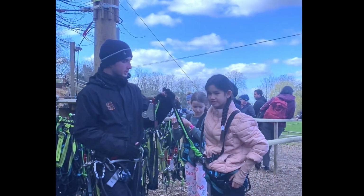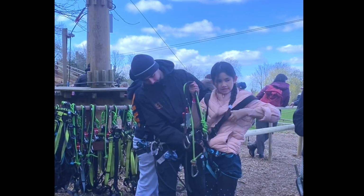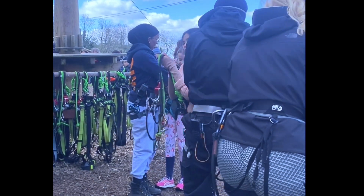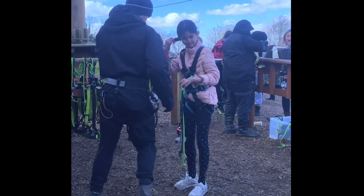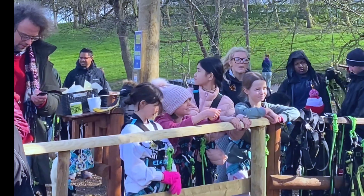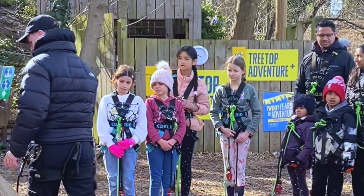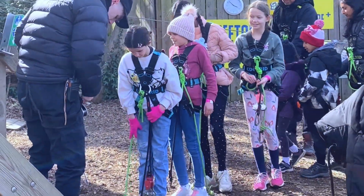Every participant needs this safety gear because harnesses prevent you from falling, which is good because if you fall, then that's no good. They're making sure that it's tight and secure so that they know we'll be safe and ready to go. Then they briefed us on the safety rules, what we should and shouldn't do to avoid accidents and bad things happening.